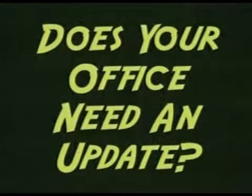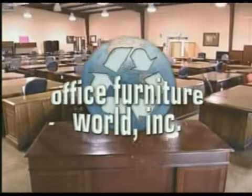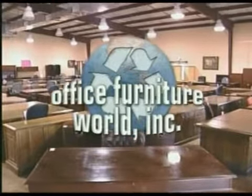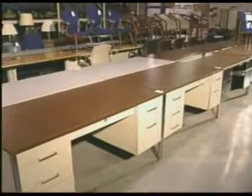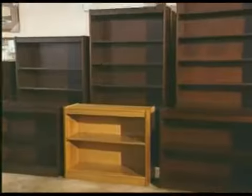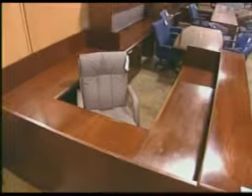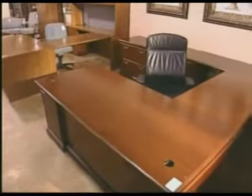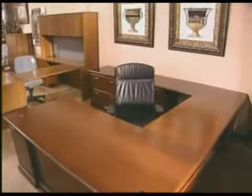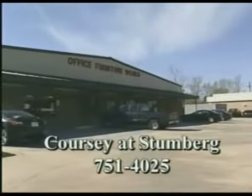Does your office need an update? Shop Office Furniture World, where you'll find one of the largest selections of quality new and pre-owned office furniture in the area. We carry a large selection of cubicles, metal desks, file cabinets, bookcases, everything you need for starting a new business or updating one. From the reception area to the boardroom, Office Furniture World can enhance the look of your office at a fraction of the cost. Visit Office Furniture World on Corsi Boulevard today.